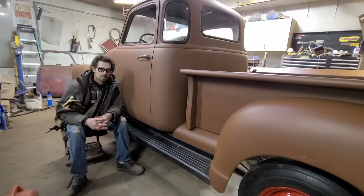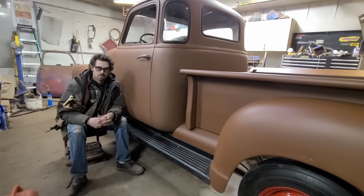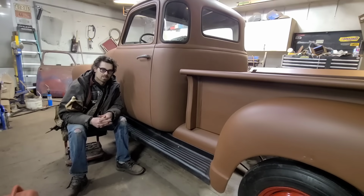So please check out Cold War Motors, and thank you again to Scott and Colin for rescuing this truck for me. Ever since I was a young boy growing up in the big city, I've had a dream of buying a 1948 GMC and then flipping it at a huge loss. So Scott and Colin were able to make that dream come true. So again, thank you to them.